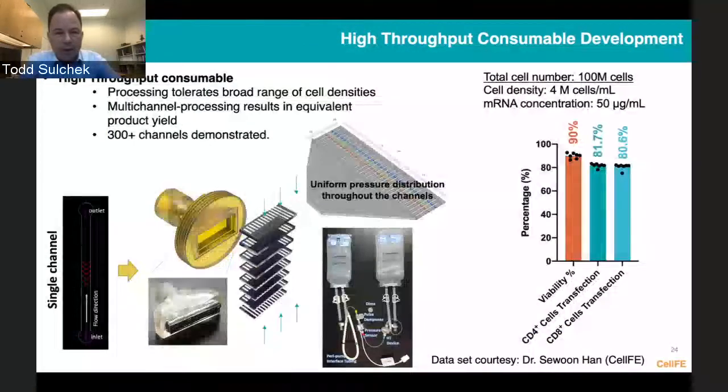And now we have a clinical scale instrument that we're developing and getting ready to deliver to our customers. It's basically putting together multiple channels. In general, we can process about 1 to 10 million cells per minute per channel. So being able to process clinical scales of 100 million cells or even a billion cells is simply a matter of just increasing the number of channels.